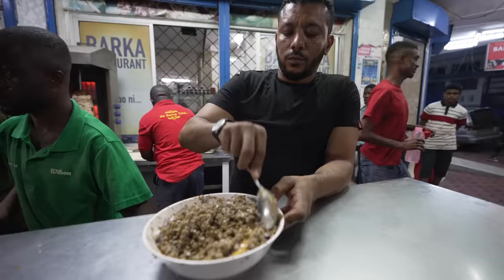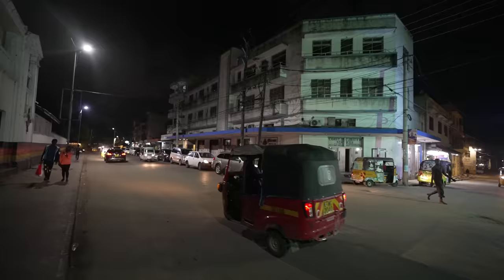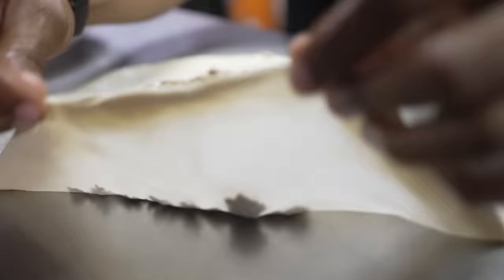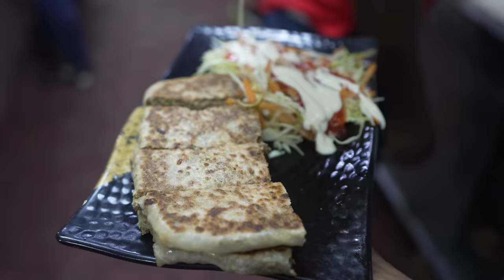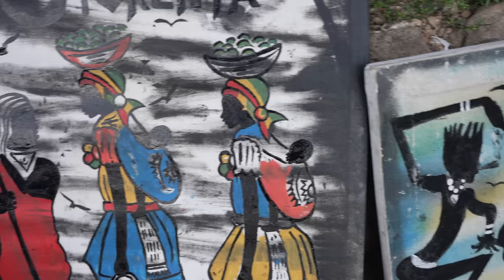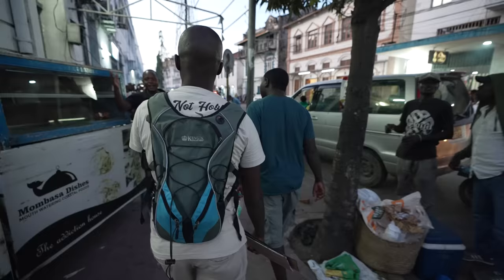So that was our night street food tour here in Mombasa at Makadara Street. We had a phenomenal time. We had mishkak, we had sugarcane juice, we had the Swahili pizza. So freaking good. Guys, you have to do this. Start off at the cafe right there in the water. Make your way by the fort. Buy some souvenirs. Then make your way all the way down the street. Eat all that street food.